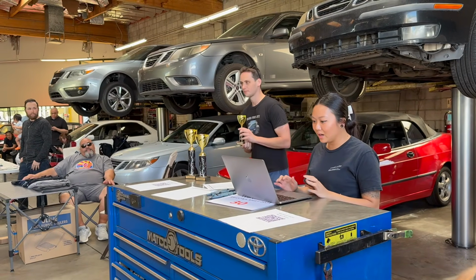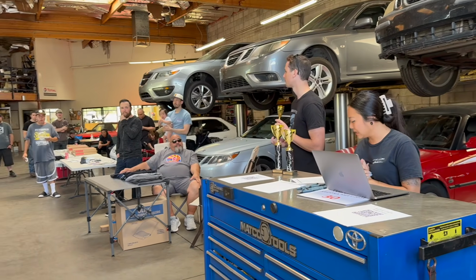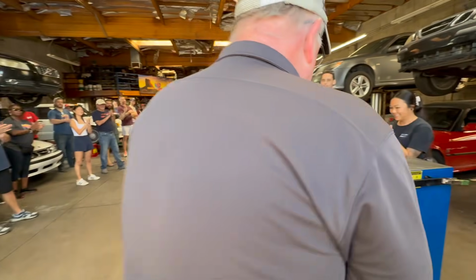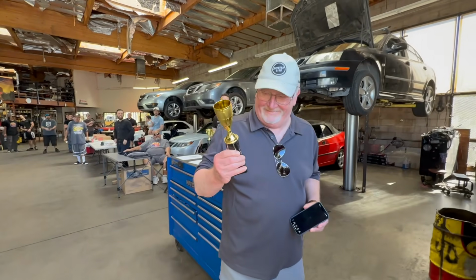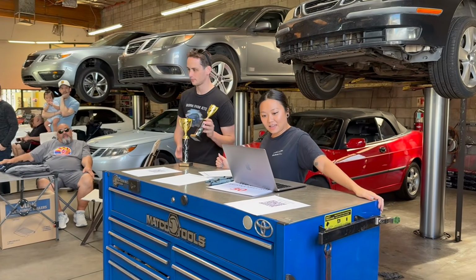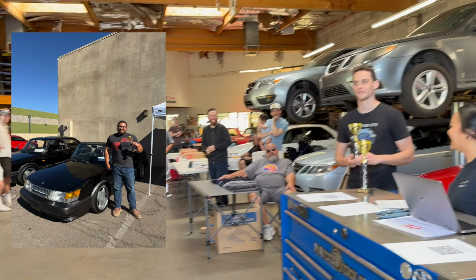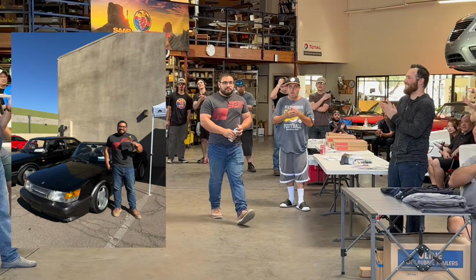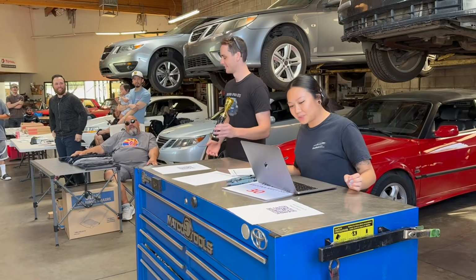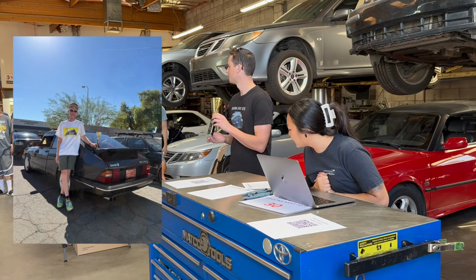So third place we got number 18, Anders with his 1954 9000. Nice. Alright, and in second place we've got Tyler with his 900. Place we have number 7. We've got Steve with his 93 900.